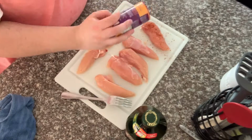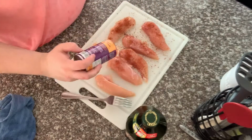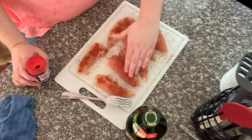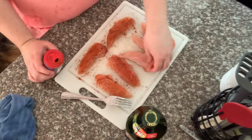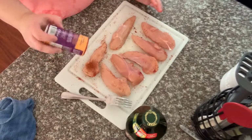then I season it with my Cajun seasoning. I don't know what brand this is. It's just one I found at my grocery store. But I season both sides of my chicken with it, and then I rub it in with my hands. And then, like you should always do whenever you're handling raw meat, you go wash your hands afterwards. Otherwise, you're going to get people sick. So, obviously, I didn't show that clip, but I did do it.